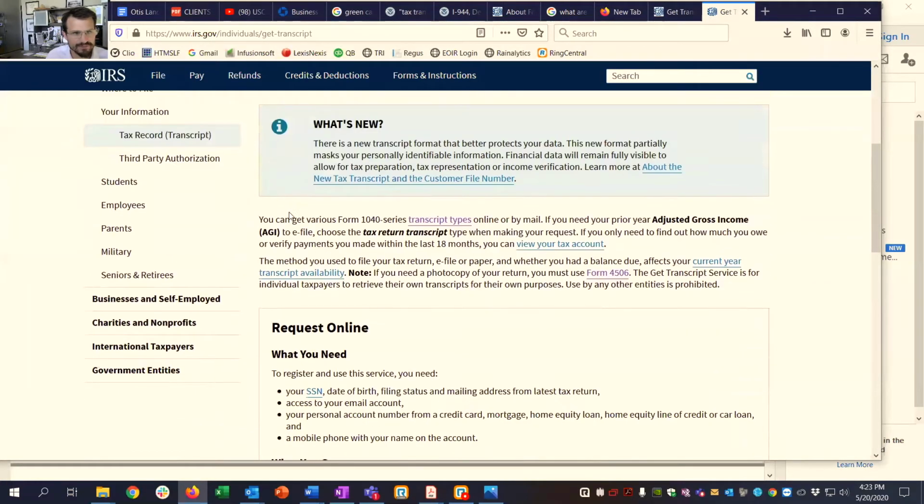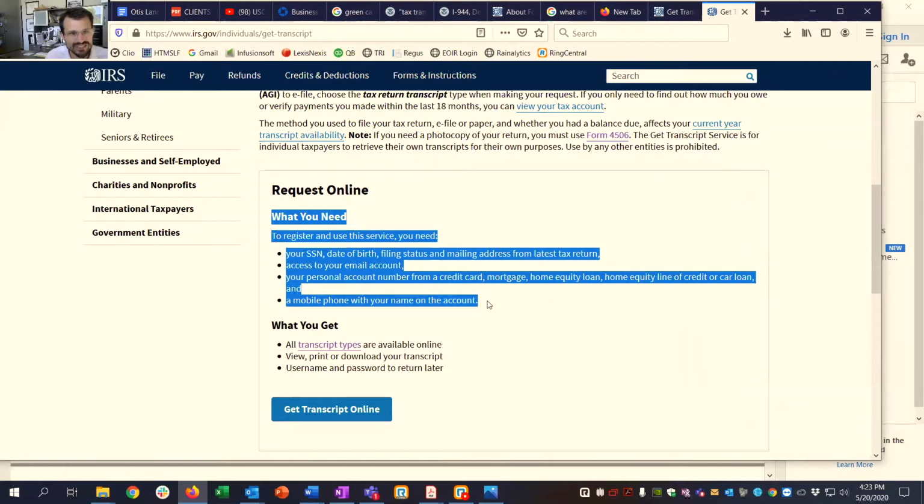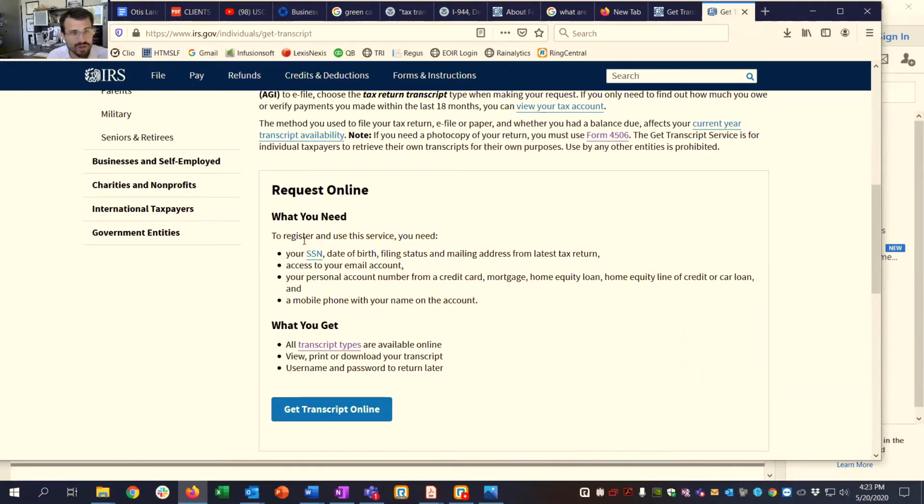Once you're here, you can scroll down, and it tells you what you're going to need to do this. You're going to need your Social Security number, your date of birth, and your filing status. What that means is whether you are filing single, filing married filing jointly, or filing as head of household.